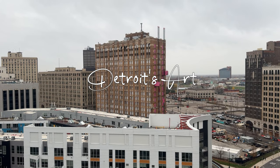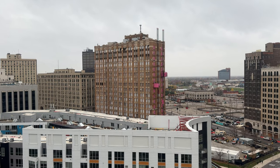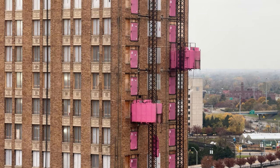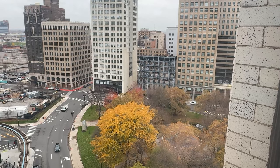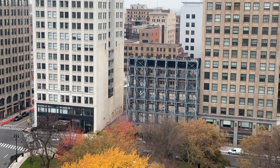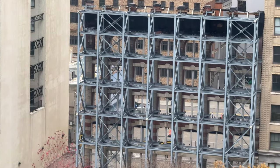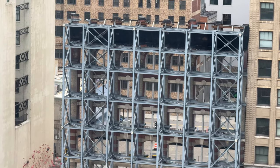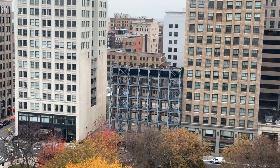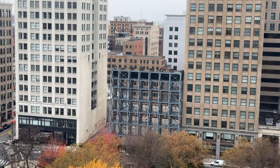The building has elevators on the outside. This building? No, the one across. I don't understand. It's a fake building. What do you mean it's a fake building? It's a fake building. It's like a literal face of a building. And what's behind it? What you're seeing, it's on the other side of the street.